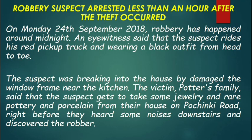Robbery suspect arrested less than an hour after the theft occurred. On Monday 24th September 2018, robbery has happened around midnight. An eyewitness said that the suspect rode his red pickup truck and wearing a black outfit from head to toe. The suspect was breaking into the house by damaging the window frame near the kitchen. The victim, Potter's family, said that the suspect gets to take some jewelry and rare pottery and porcelain from their house on Pochinki Road, right before they heard some noises downstairs and discovered the robber.